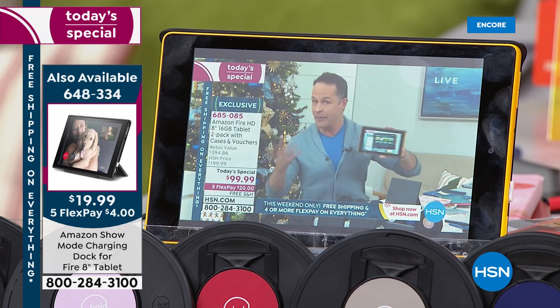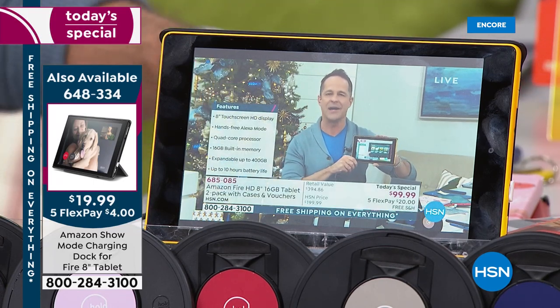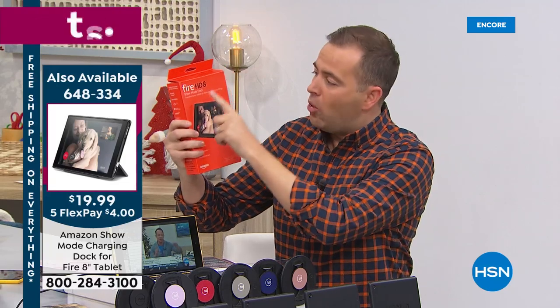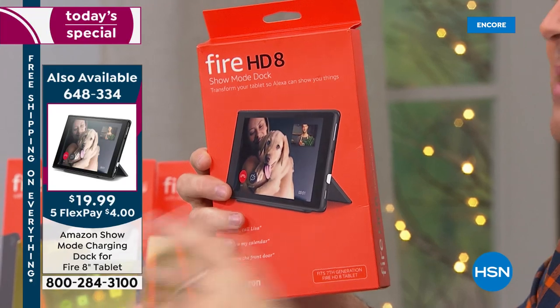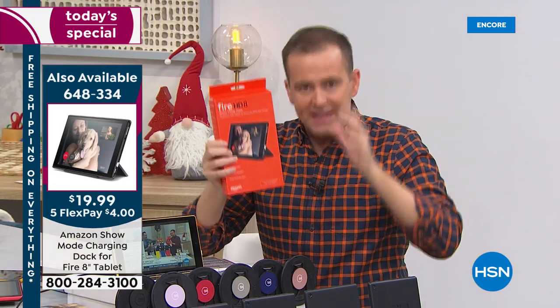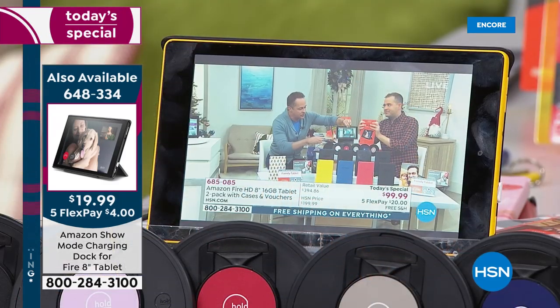I'm a little paranoid that I really emphasize how amazing it is to be able to add on what Aaron just mentioned. It's called the show mode dock. It means your tablet becomes hands-free. It becomes your bedside alarm clock if you so desire. We had a meeting about it. This was a 10-minute subject in the conversation, and I want to tell you why.